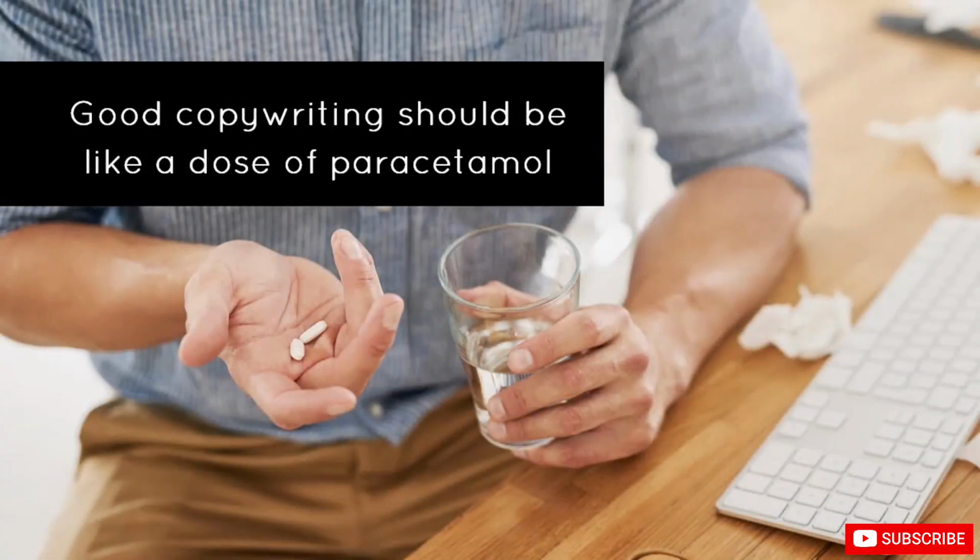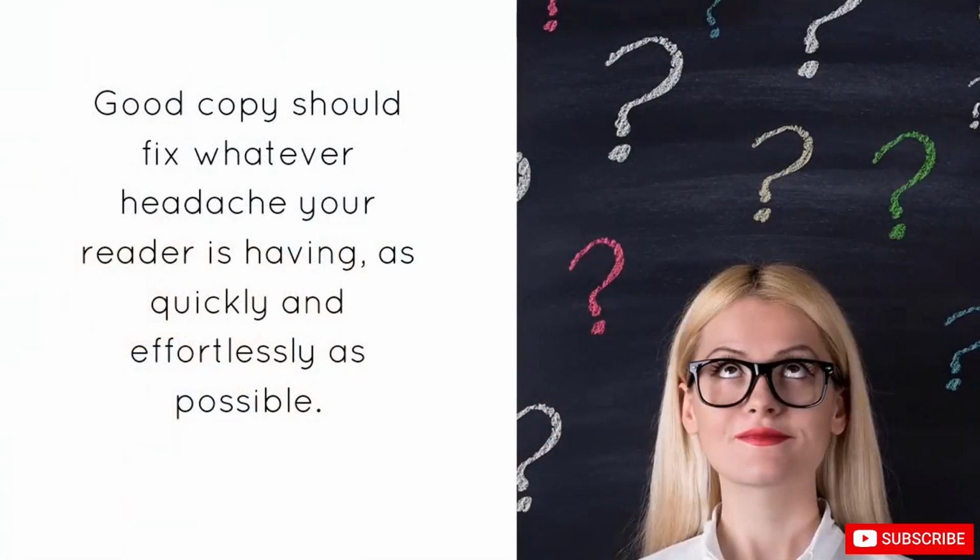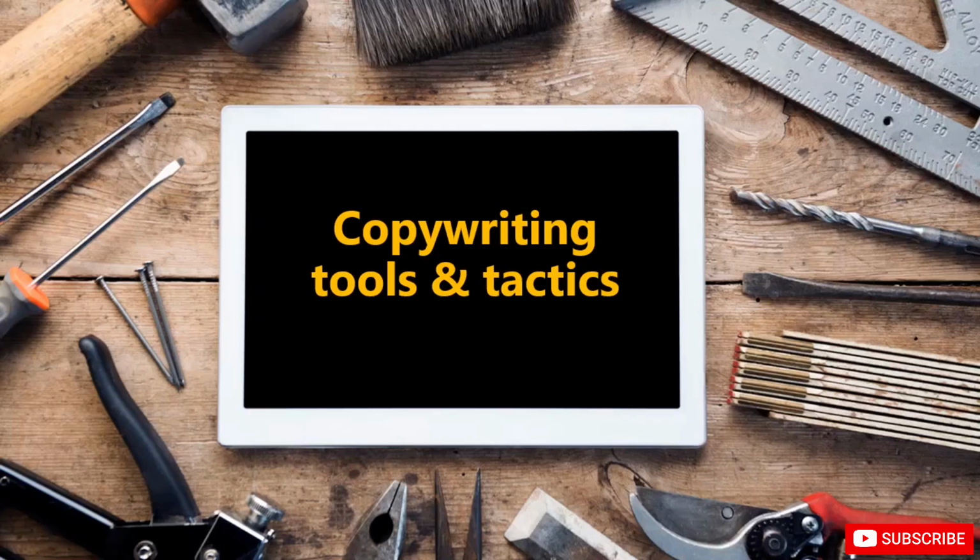So good copywriting should be like a dose of paracetamol. It should fix whatever headache your reader is having as quickly and effortlessly as possible. Which means you don't need to be the next J.K. Rowling, and you don't need to be writing New York Times level prose to be an excellent copywriter. All you need are the tools to understand your customer, and then the tactics to persuade them. And that's exactly what you're going to get in this course, and a lot more besides.